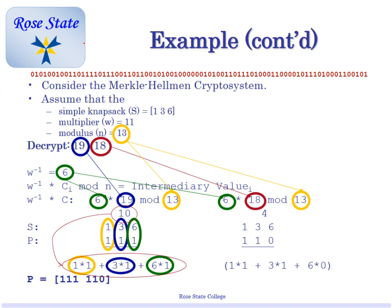So 6 times our ciphertext mod n. So 6 times 19. Remember, our 19s are ciphertext mod 13. Gives us 10. Then what combination of our simple knapsack up here, 1, 3, and 6, gives us 10? Do not submit 10. I'm telling you, you're going to. It's not. Remember, the answer is always in the binary.